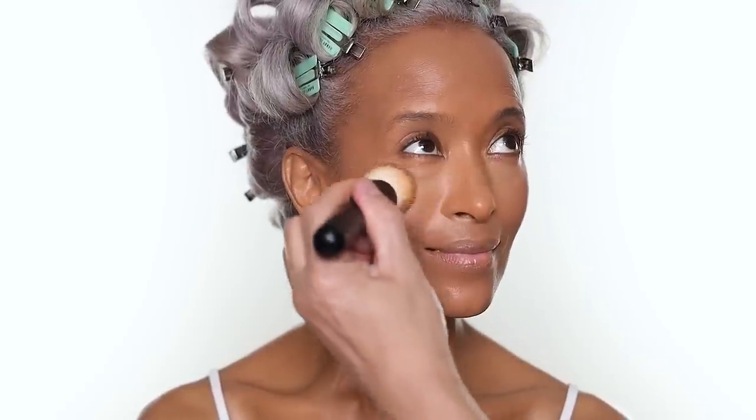Right now I'm doing mainly the under-eye area, and then you can see with the same foundation brush, I just blend out the edges.